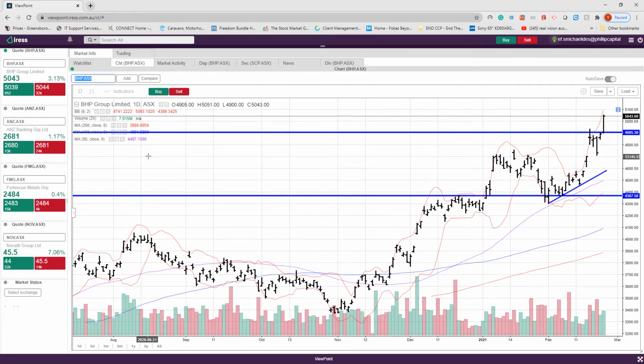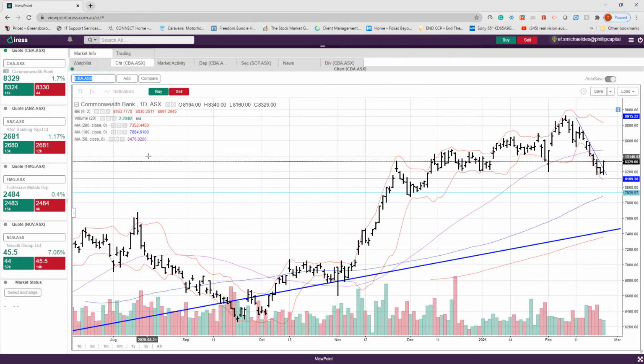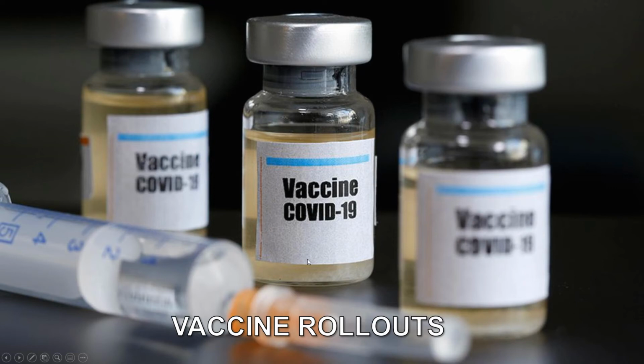Look at BHP, up 3% today. Look at CBA take a nice strong recovery, up almost 2% today. So even though the XJO is not moving a lot, you are getting a lot of movement in certain sectors. So it's about sector picking right now from a trading view, playing the next couple of weeks, the next couple of months. It's all about what sector is the flavor right now, and it's clear, and I've already covered all that off.